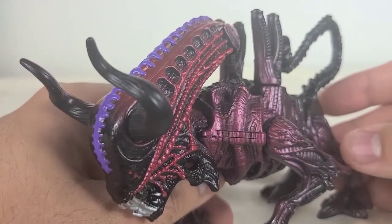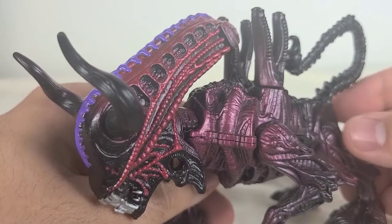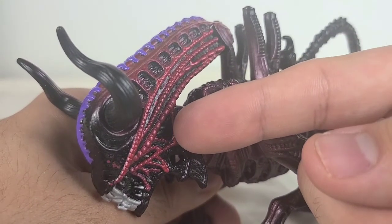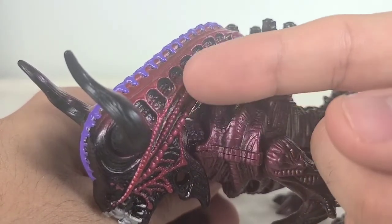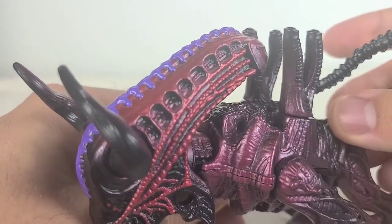Taking a look at the figure, this is extremely detailed and well sculpted. You got all these, I'm not a biologist or anything, I don't know anything about this kind of stuff, but you got what looks like stuff popping out here, and these nicely detailed holes inside, and you can see kind of like veins popping out.